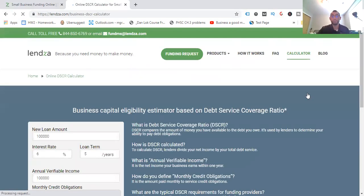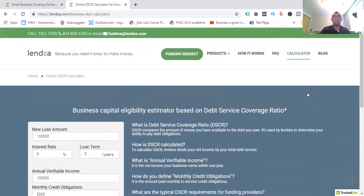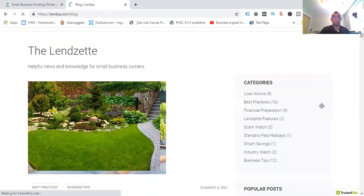There's a calculator, a business capital eligibility estimator based on debt service coverage ratio. You can go through that, but I won't. Just a little blog here just to show you some more information.